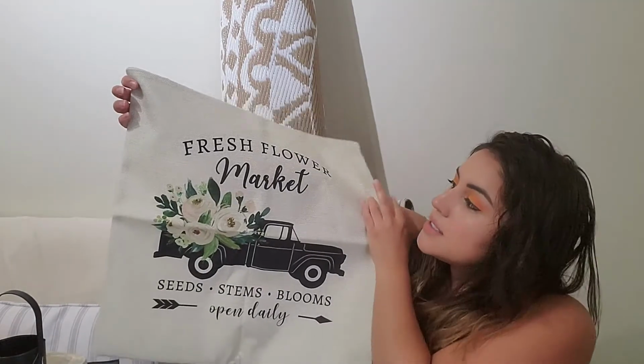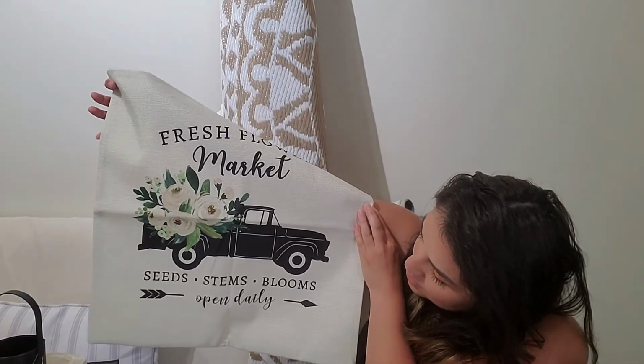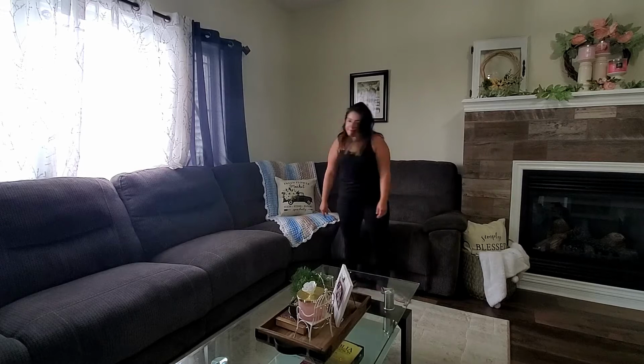And then last but not least, I have this one that says fresh flower market, seeds, stems, blooms, and it says open daily at the bottom. Also really, really cute, and I feel like this one can go all the way through fall. Even this one right here, because it only has writing and it's very neutral, so I can use it all the way through fall.